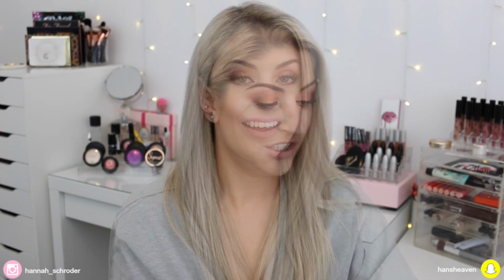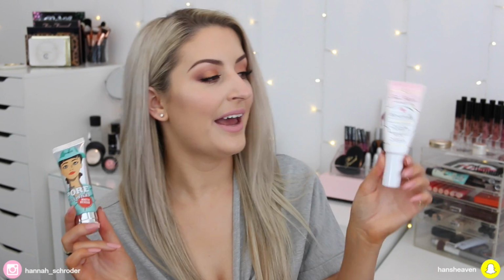I love it. And then next up I have to talk about two primers that have literally changed my foundation game. So I've got the Too Faced Hangover Primer and also the Benefit Professional Matte Rescue Primer. So I apply this on my forehead and down my nose, and I apply this one all around the bottom of my face because, as I was saying, I'm quite combination.